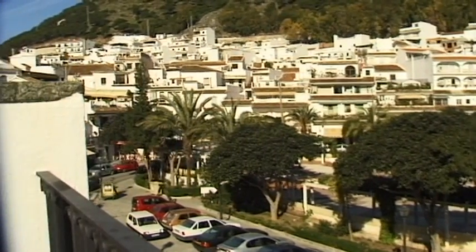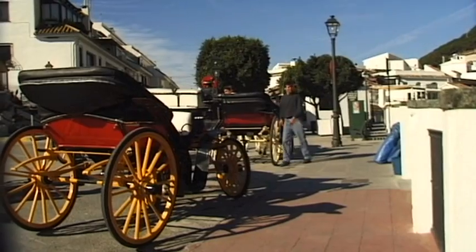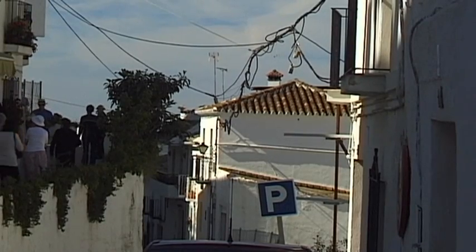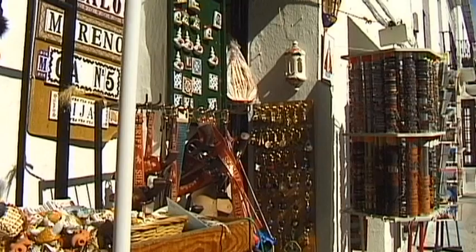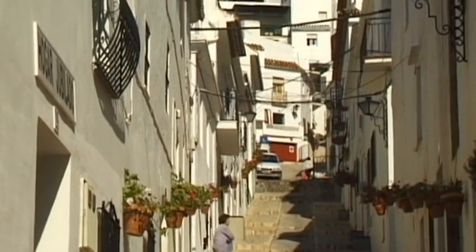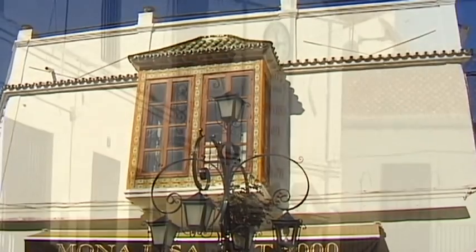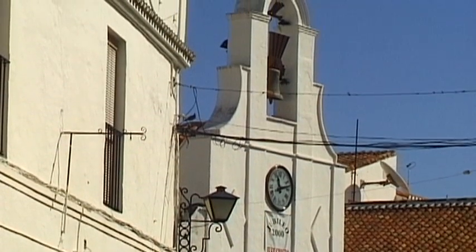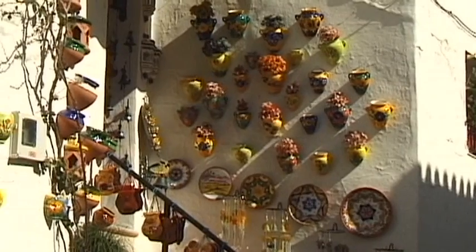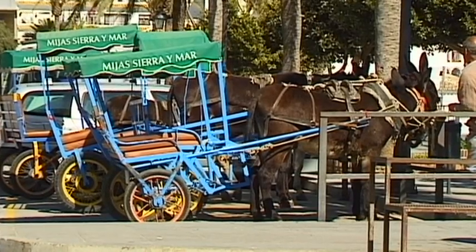A journey by horse-drawn carriage is very popular. Pure Andalusian romance al fresco, with a wonderful view across the small village and nearby sea. It's no wonder that this splendid traditional mountain village is so popular. Steep alleys lead past houses whose facades are covered with flowers. Also, the donkey or burro taxi is in great demand with sightseers.